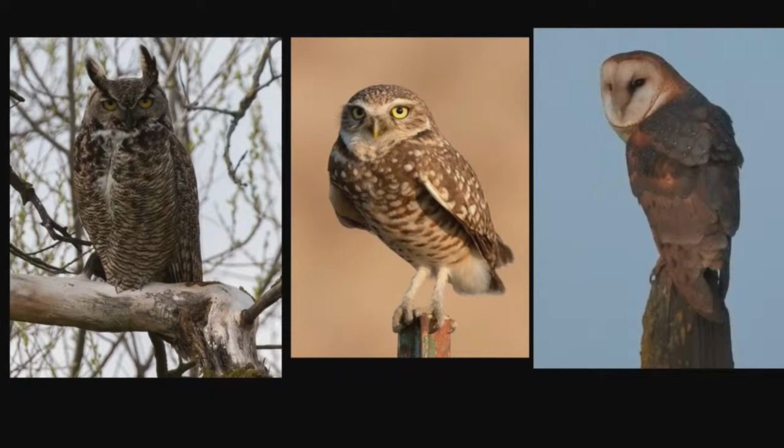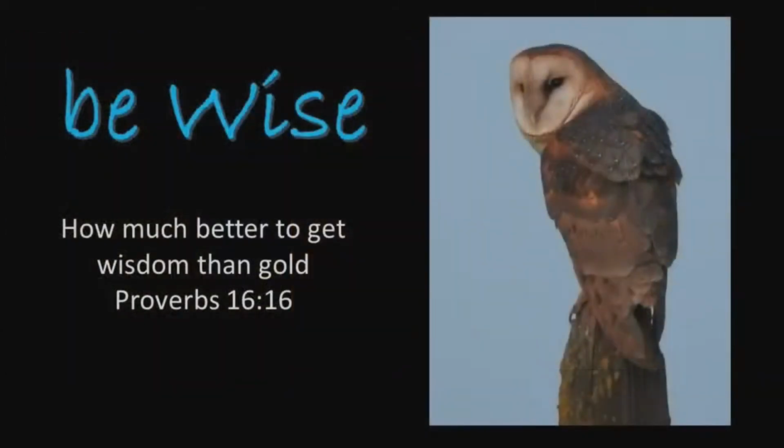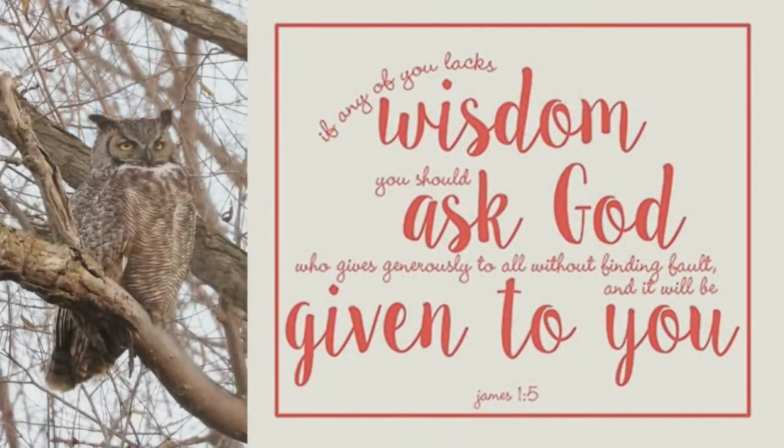And you know, one of the things when people think of owls, they think that owls are the wise ones, right? So how much better to get wisdom than gold, right? So you need to be wise like an owl, because an owl sits there. They are probably very patient. They're very watchful. They're very alert. So if any of you lack wisdom, who should we ask? Ask God, who generously gives to all without finding fault, and it will be given to you.